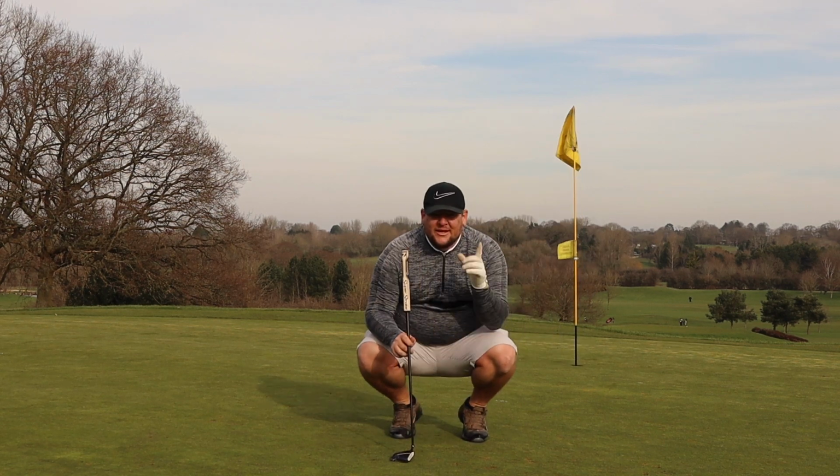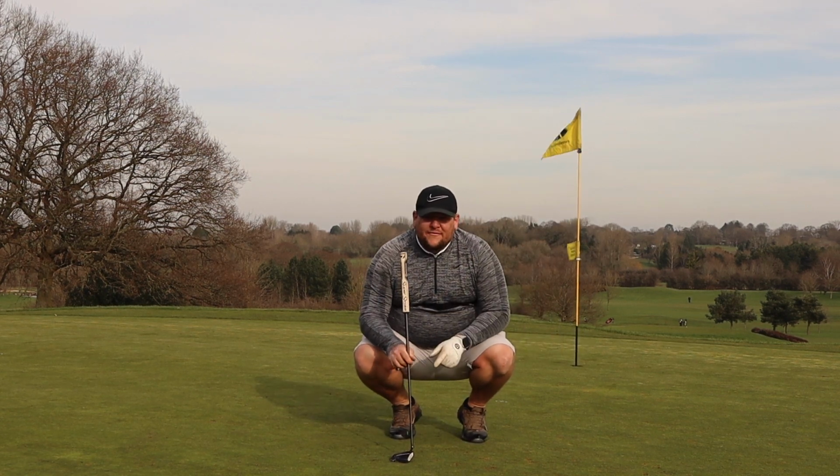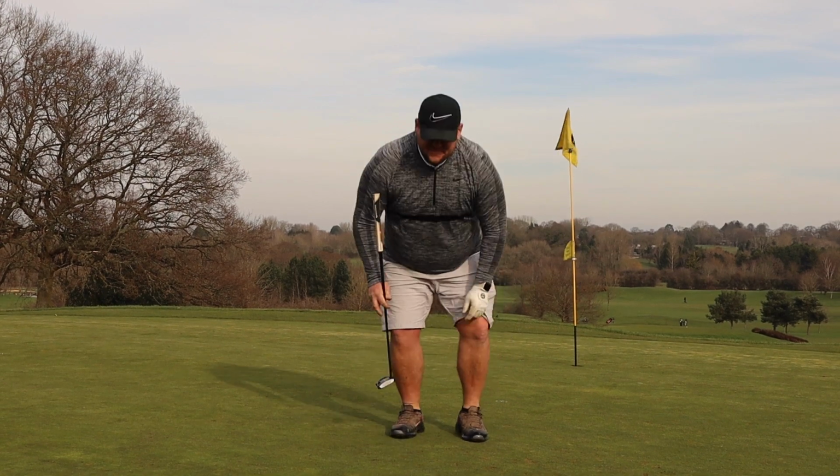Left that one short. Literally an inch away from being another par save. That's the 5th hole, another bogey. So we're back to all level par through 5 holes. To be honest, I'm still surprised that I'm still level because this is a hard back 9.